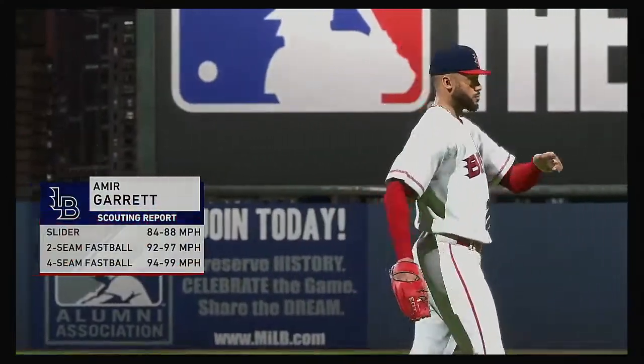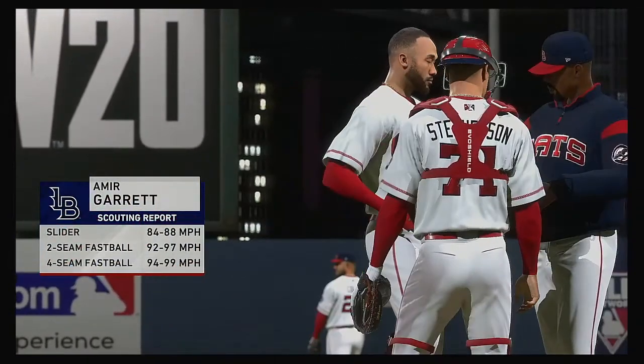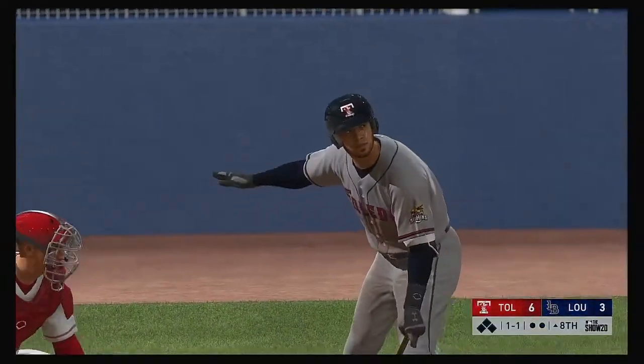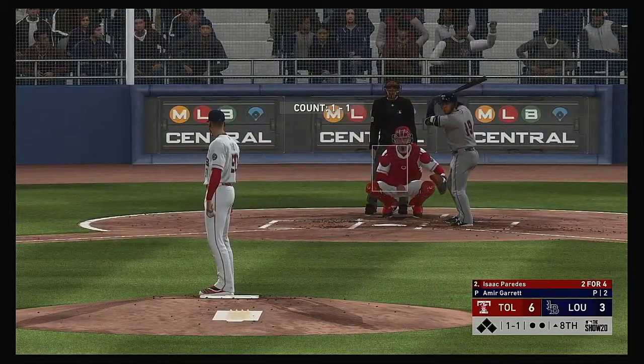Amir Garrett will come on and make his fourth appearance in this campaign. Number 50, Amir. Now at the plate, number 19. He went deep earlier and he's 2-for-4 to this point.